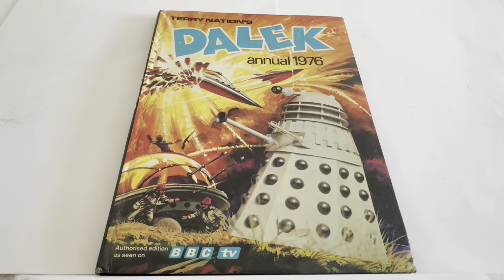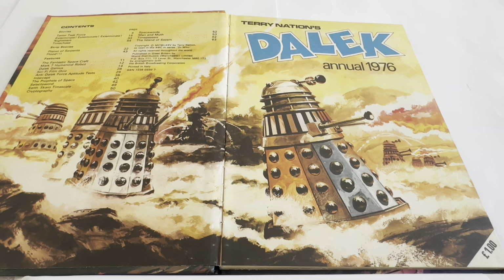Let's open the annual up and have a look on the inside. Okay, so I have opened the book up, and you can see we've got images of the Daleks going off to battle by the looks of things. And you've got the contents. So, stories: Terror Task Force, Exterminate, Exterminate, Exterminate, Nightmare and Time Chase. Strip stories: Planet of Serpents and Flood. Features: the Fantastic Spacecraft, Mark 7 Humanoid Robot, Dalek Genius, Sci-Fi Film Quiz, Anti-Dalek Force Aptitude Tests, Intercept, The Prophets of Space, Select a Word, Earth Skyro Timescale, Cryptography, Space Words, Man and Myth, Time Passes, The Island of Sesame.